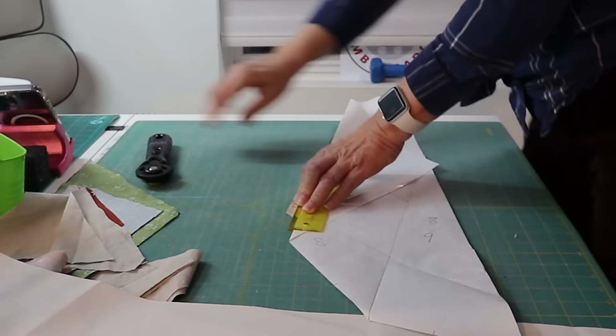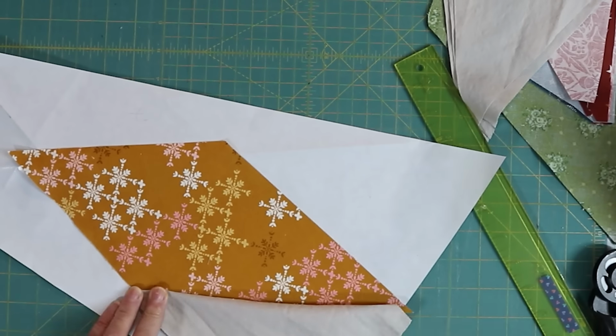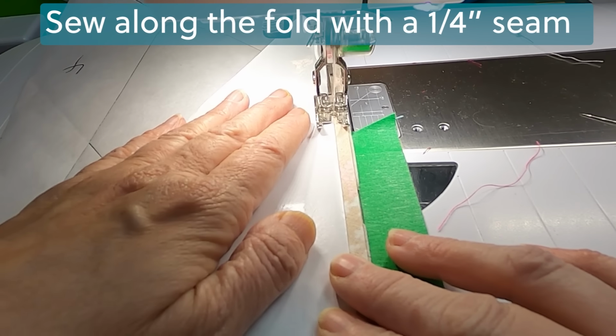To make it fast and easy, you can use this add a 1/4 ruler. Place piece number 2 along this edge. Right sides of the fabric should be together. Sew a seam along the fold.